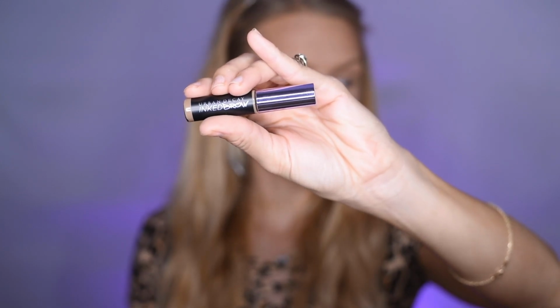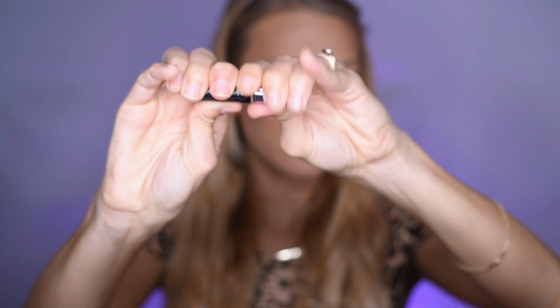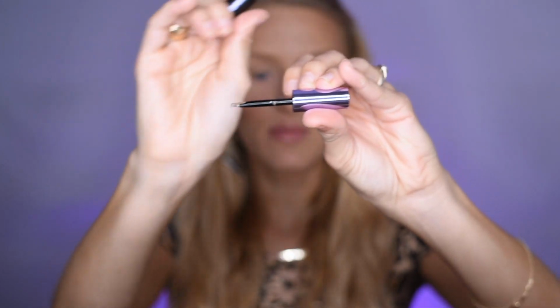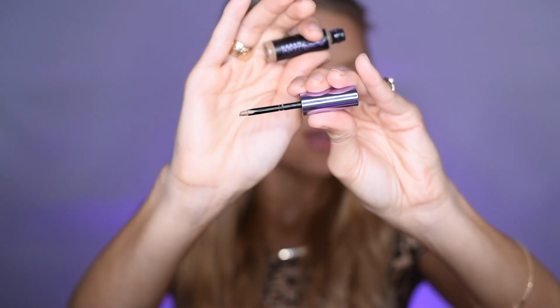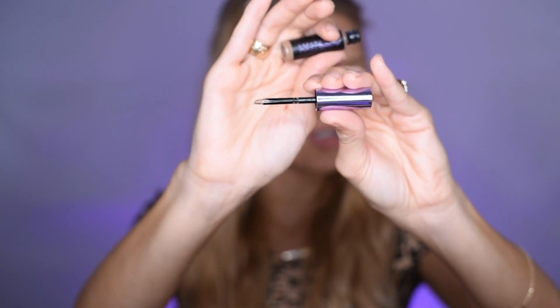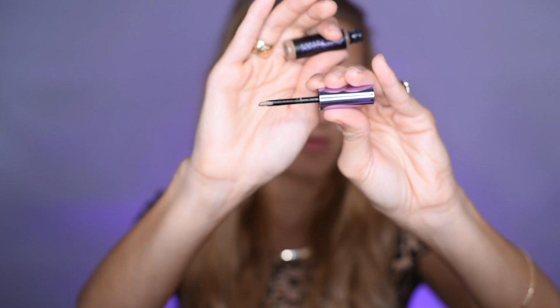Let me show you how the product looks. So this is the product. The packaging is beautiful. It has Urban Decay's signature black and purple chrome, and it comes with this tip. Not exactly sure how that's going to work on my brows because it doesn't look very sharp, but we'll see how it goes. Let me start off by taking this brow gel and doing a swatch.